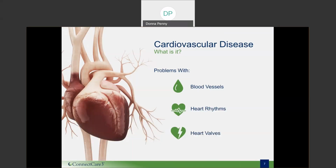So cardiovascular disease, what is it? Well, it's problems with your blood vessels, your heart, and also your heart valves. When we're talking about blood vessels, you have hypertension and elevated cholesterol, and both of these things can lead to atherosclerosis, which is an accumulation of plaque in your blood vessels. This accumulation of plaque can prevent adequate blood flow to your essential organs, such as your heart, your brain, and your kidneys.